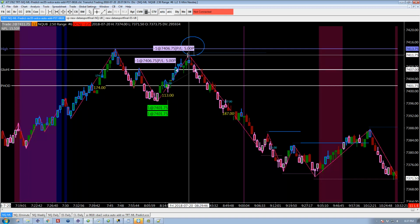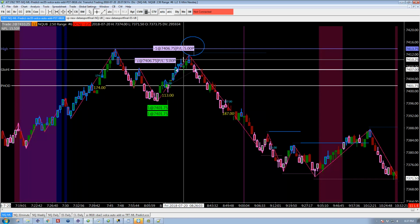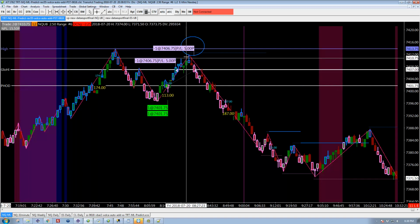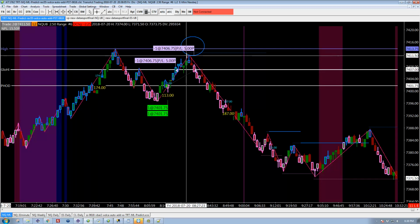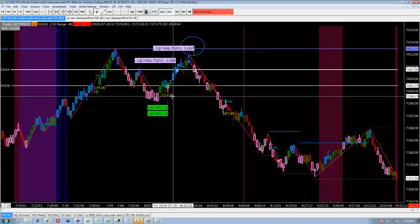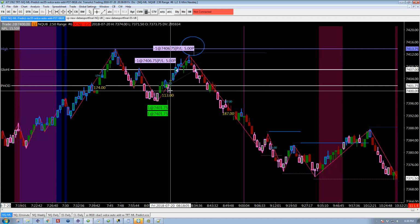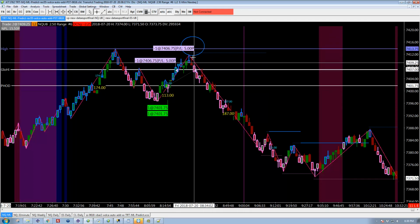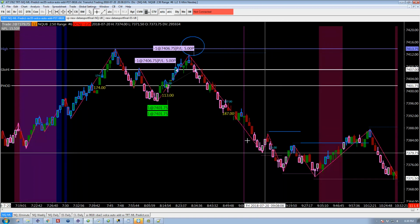If you're targeting, before machine learning, I would target 10 points or 40 ticks. And so I would have made more in that case with a single contract, because the risk is half. But since with machine learning, we're taking a lot more trades, and we're aiming higher now. We're aiming for these 80 tick runs and then adding.